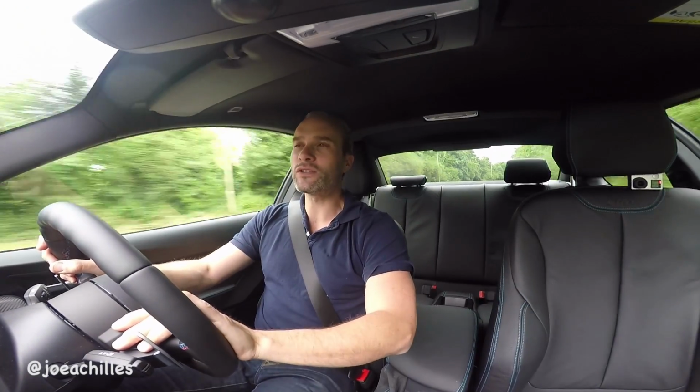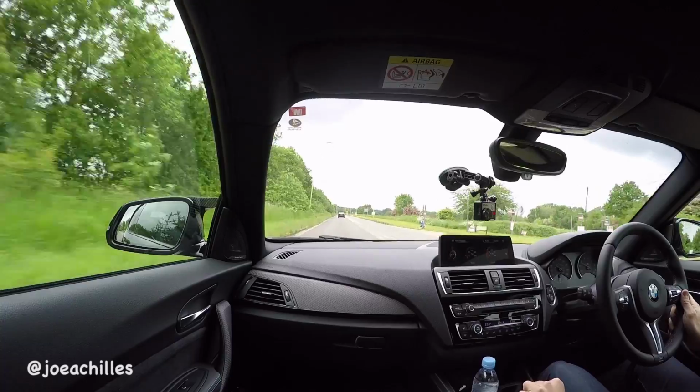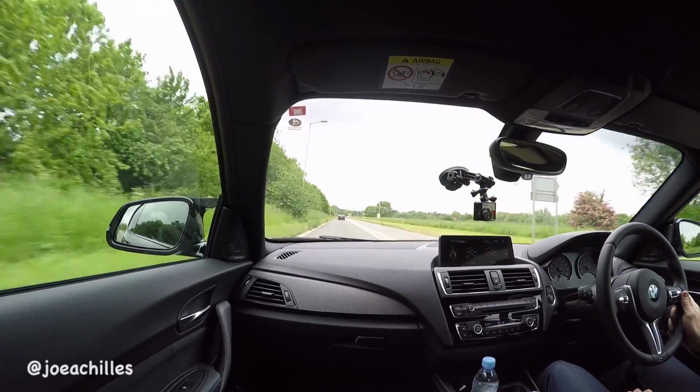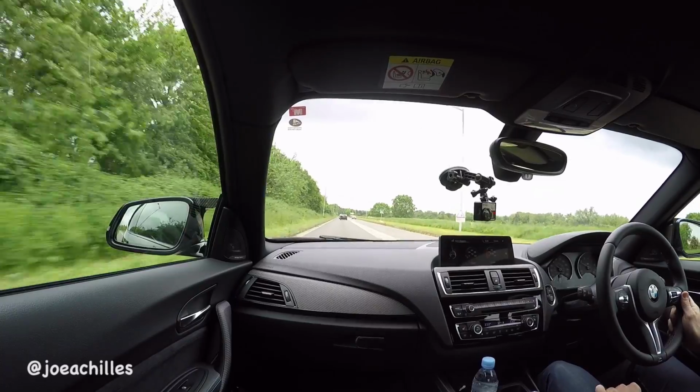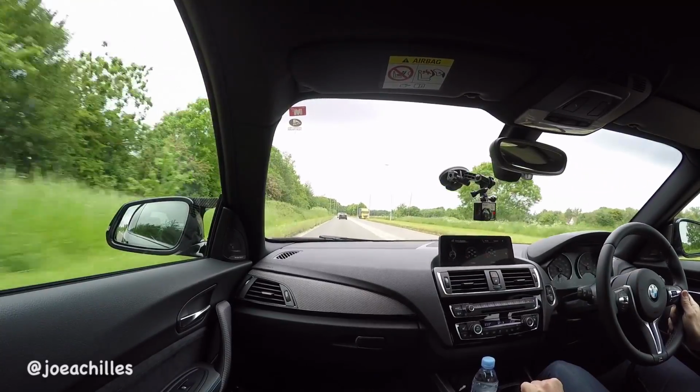But anyway, I'm in drive, full automatic. The gearbox, as I've mentioned before, does a very good job of being a normal automatic gearbox. It's not as good as the ZF 8-speed at that, but it's still exceptionally good. The gear changes are very fast, and it's sitting here at 50 miles an hour in top gear, doing about 1500 RPM, so it's perfect. It should help it return very, very good MPG for a car of such performance.